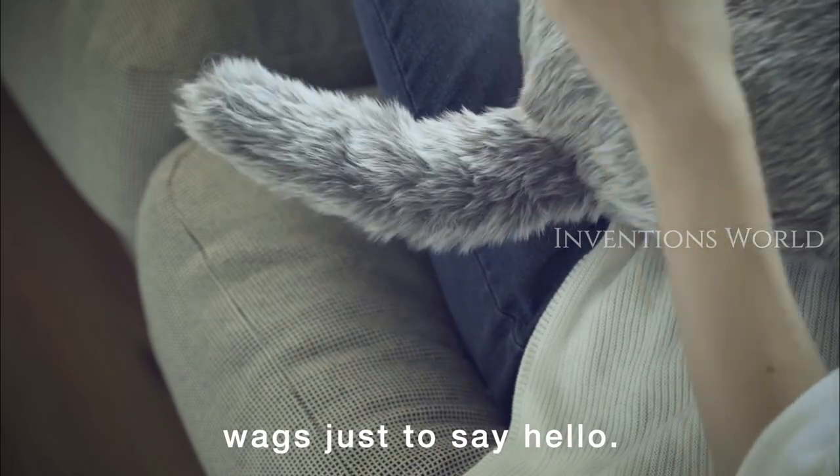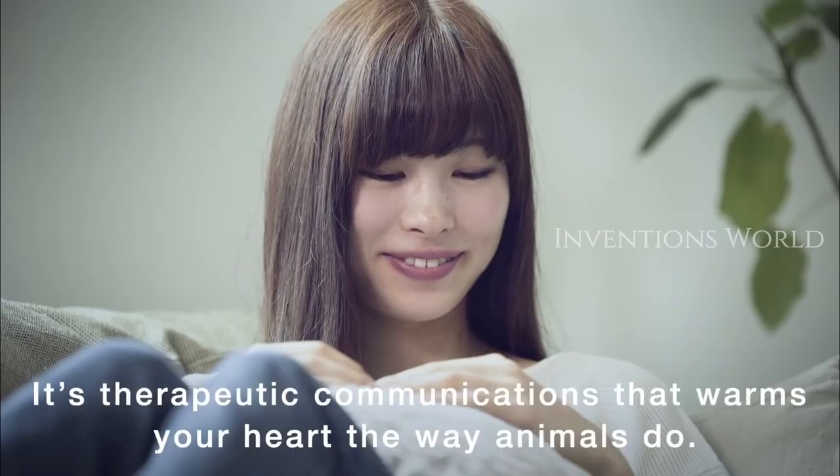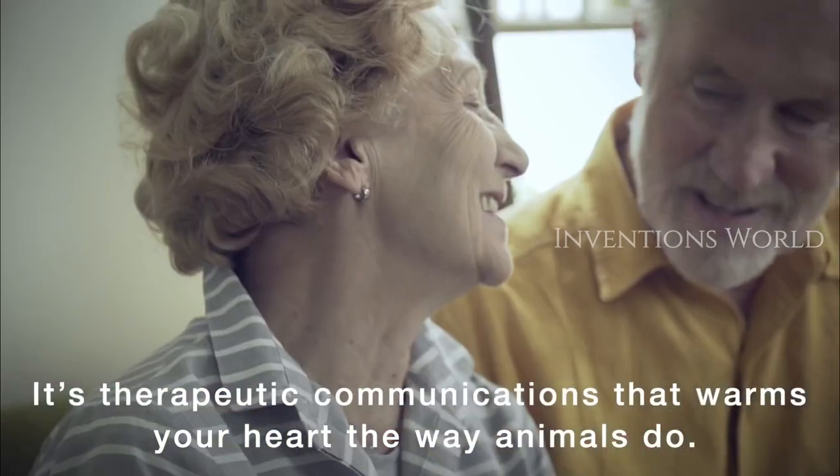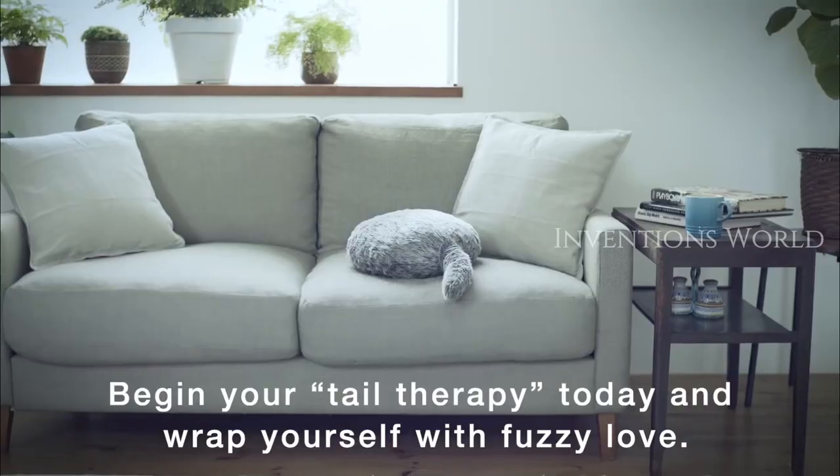And it occasionally wags just to say hello. It's comforting communication that warms your heart the way animals do. Begin your tail therapy today and wrap yourself with fuzzy love.